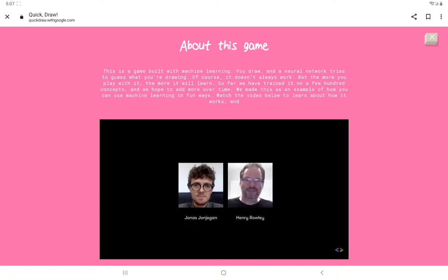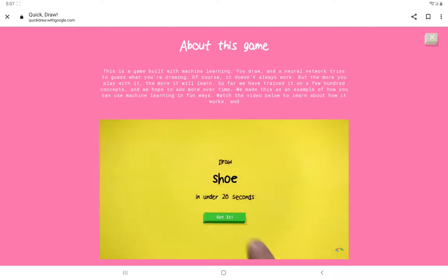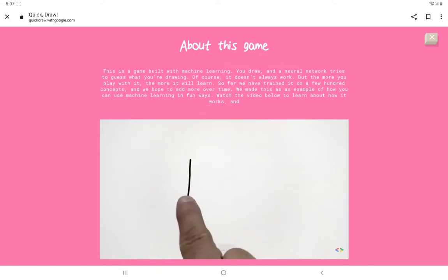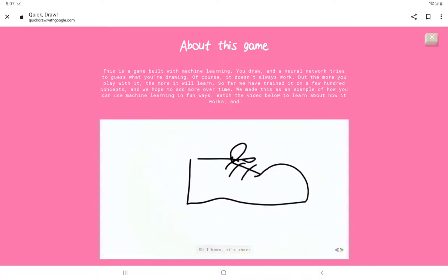Hi, I'm Jonas. I am Henry. The web developer, machine learning. QuickDraw is a game a few of us at Google made. Yep. You draw and the computer uses machine learning to guess what you're drawing. I see square, or suitcase, or canoe. Oh, I know, it's shoe.